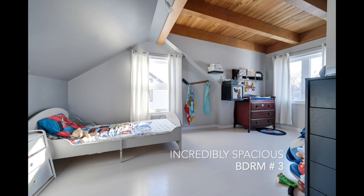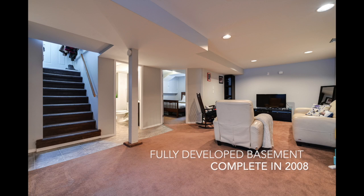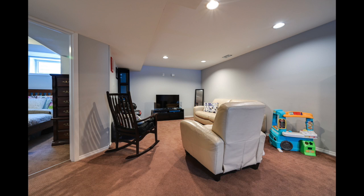Back downstairs through the kitchen to the lower level is a landing area taking you out to the backyard and garage. The carpeted staircase then takes you down to an inviting and well-sized recreation room. There's also a full bedroom with an adjacent bathroom, in addition to a large storage and mechanical laundry room. This is really the only other carpeted area of the home aside from the master bedroom.